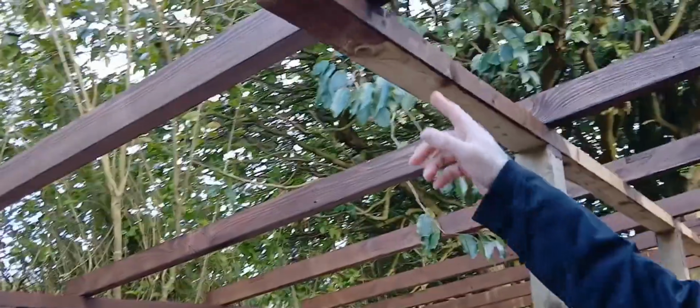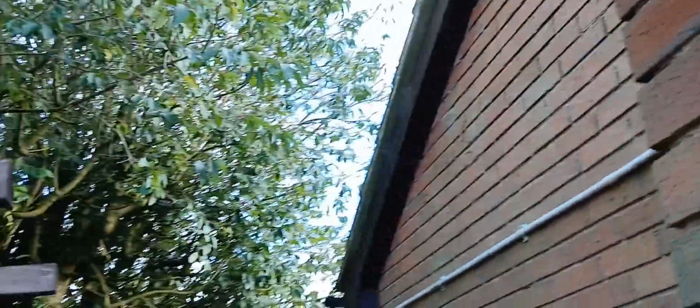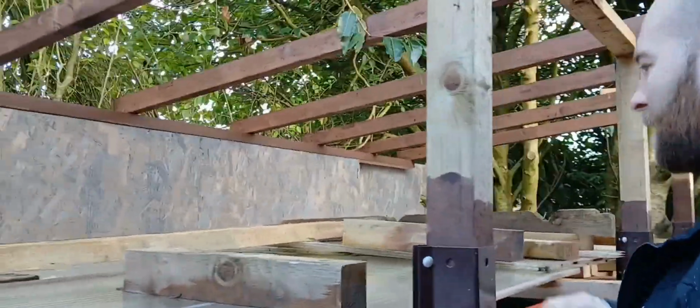So this is obviously going to get polycarbed on the roof. It's going to go straight across to there eventually. There's going to be a door here. This is going to be a polycarb window. That's quite the size of a unit, isn't it? So this is a bunded tank, brand new, never been used. Wow. Obviously it needs to be de-leafed.